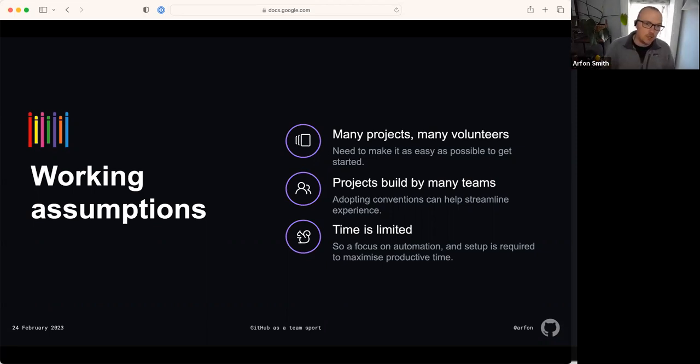So maybe adopting standard conventions for how you set up your projects will help you be more productive when moving between them. And we're all volunteering, so time is limited. And so really we should be focused on maximizing the value of our time when we're volunteering, writing net new code, fixing bugs, rather than, for example, installing software, trying to get your dev environment set up, that kind of thing. So these are my base assumptions based on my conversations with you all.